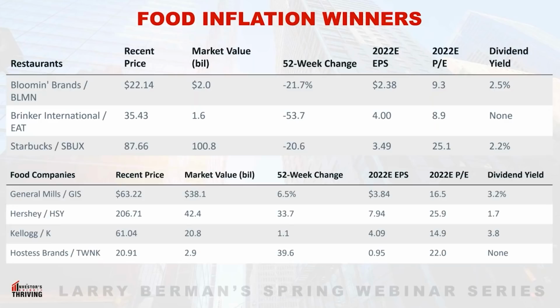Hershey, great company. Big global name in this consumer staple space. Pretty expensive here, not a lot of yield in it. It's a name that's got to get cheaper for me to want to own. And that's kind of how I think about some of these things.